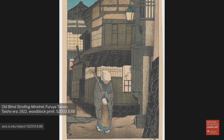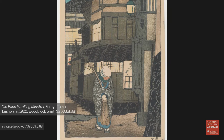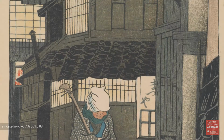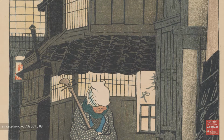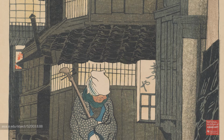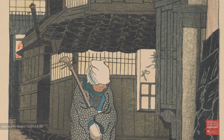We saw one blind player on a screen earlier, and we can see another in this woodblock print from the 1920s by Furuya Taiken. This night scene is different from that jovial group we saw on the screen. The lone, wandering player is the only figure in the composition, though the illumination coming from the buildings hints at signs of life inside.